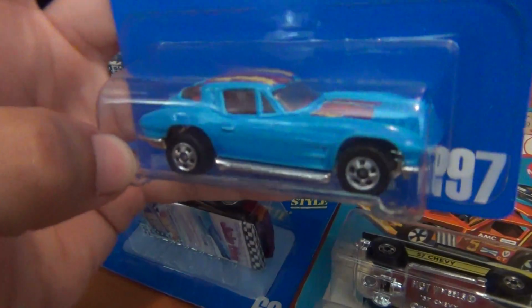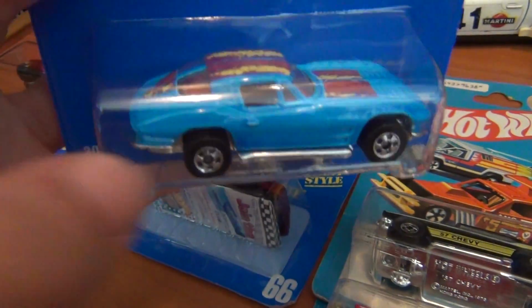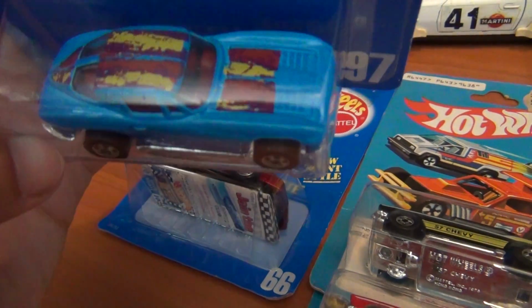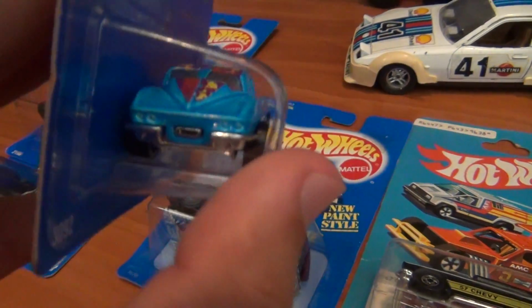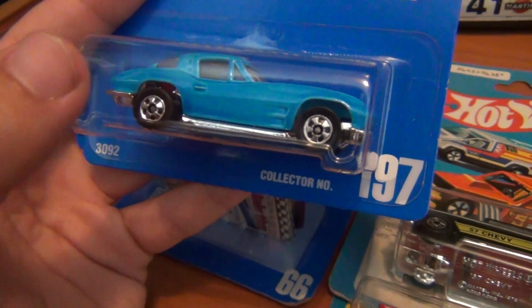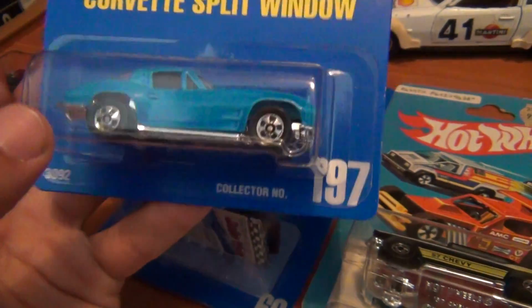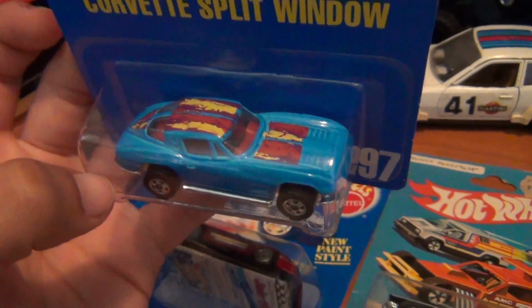Well, ones to hunt down, you could say. And I do remember this Corvette from when I was a kid as well. I'll say those famous words yet again. I think the one I had was the white wall one. Must track that one down too, because it does bring back great memories for me.